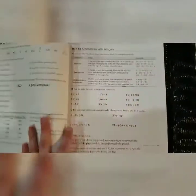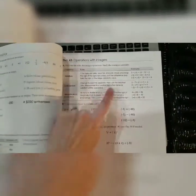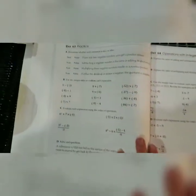See over here? Each lesson is 2 pages. Here's the next lesson, 63. You just get this little explanation here. And then the next is going to be practice. And then day 64.